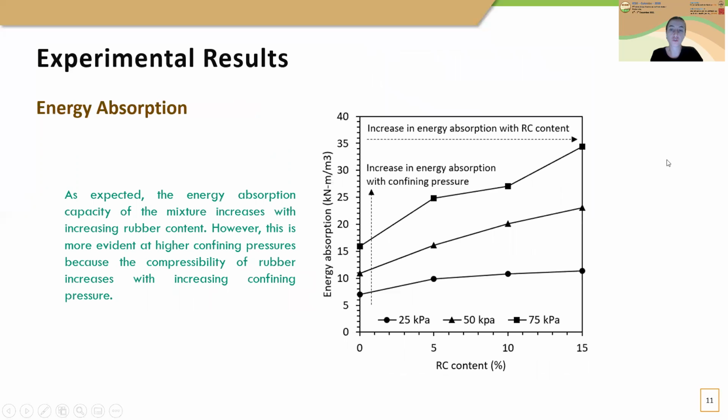And finally, this figure shows the maximum work dissipated by the CWRC mixture, the mixture of coal wash and rubber crumbs, up to the point of failure, as a representation of the maximum energy that can actually be absorbed by the material during loading up to the failure point. As expected, the energy absorption capacity of the mixture increases with increasing rubber content because rubber is energy absorbing. However, this is more evident at higher confining pressures because the compressibility of rubber is more evident and it increases with the increasing confining pressure.